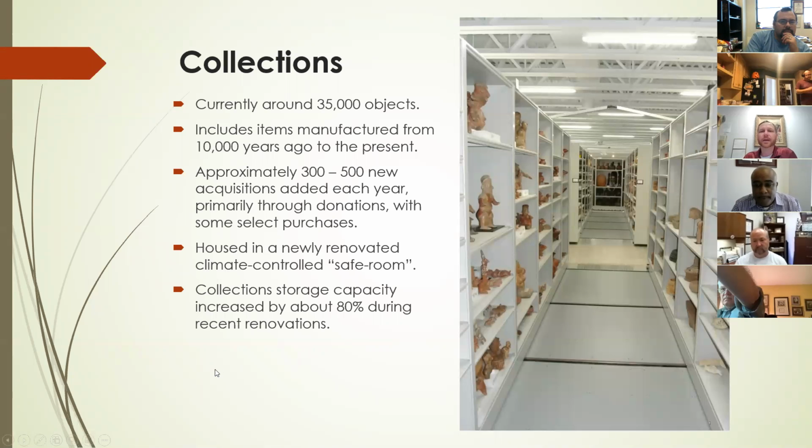So a few facts and other things about our collections. Currently, we have about 35,000 objects in collections, and that includes objects made from 10,000 years ago up to the present time. Somewhere around 300 to 500 new acquisitions are added to the museum's collections each year, and this is largely through donations, but we do have select purchase funds, so we are able to make purchases from time to time that kind of fill in the gaps of things that we may be missing here in the collections.